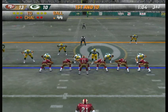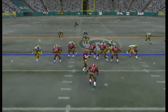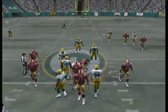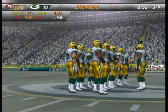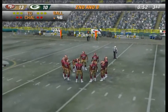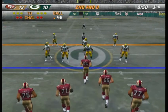Only one man back. Lally, the man in motion. Looking for room. Williams is there for the tackle at the 46-yard line. Gore battles his way forward for what appears to be a 2-yard pickup. Second and 8. Ball on the 46-yard line.